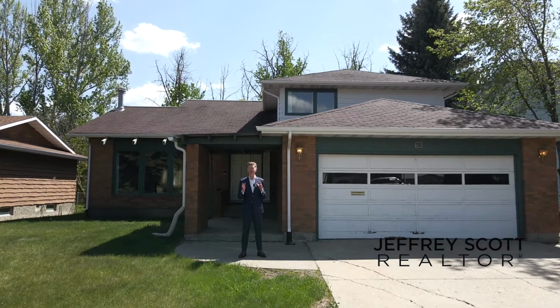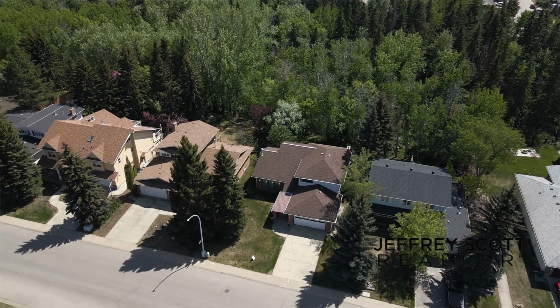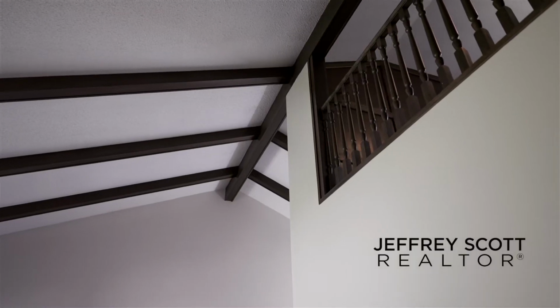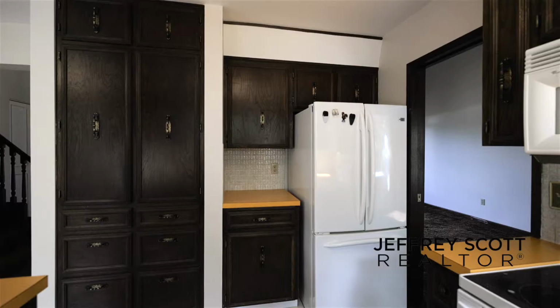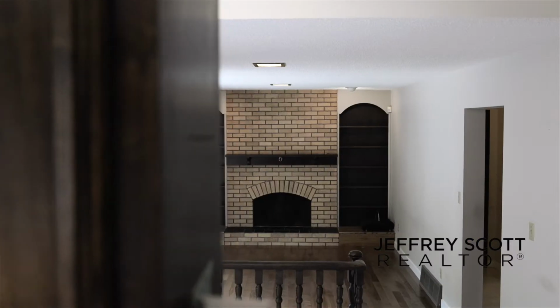This super retro 1974 home features over 2,100 square feet on the first and second floors above grade. You've got huge ceiling height above the living room and the dining room. You've got a nice little kitchen, kitchen nook, sunken family room with fireplace.